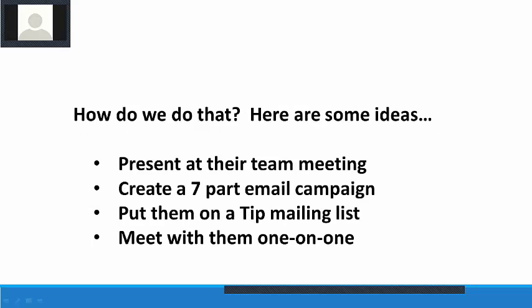So how do we do that? Here are some ideas. Obviously, present it at their team meeting. Create perhaps a 7-part email campaign. Maybe it goes out every week, maybe it goes out once a month, but something that just continually says, we've got this database, and here's an interesting thing that you can learn about it. You can put them on a tip mailing list so that routinely and regularly they begin to see it, and it stays top of mind. You can meet with them one-on-one. The object is to get them hooked.